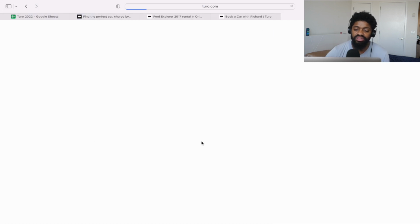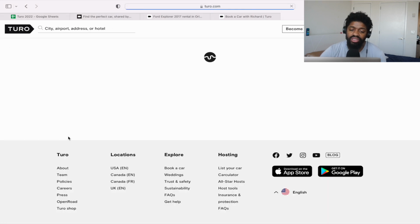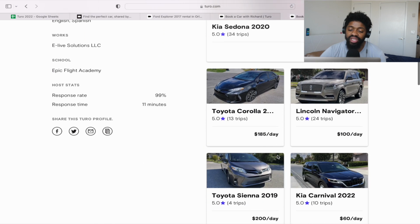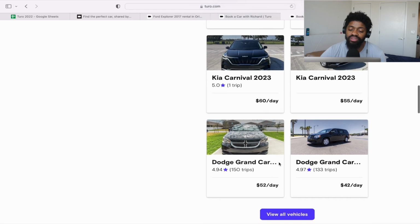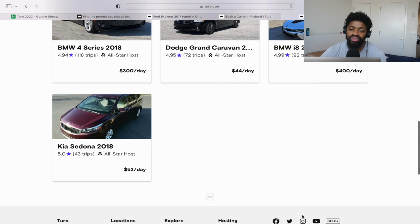Who has this car? Let's see what kind of cars Hector has. Hector has 700 trips. Golly, I'm glad we clicked on this person. He has a Sedona, a Corolla, a Navigator, a Sienna, a Carnival, another Carnival, another Carnival. Oh, he has a lot of cars. Okay, all right, he got the Sedona.